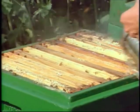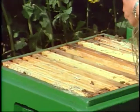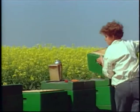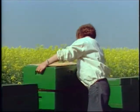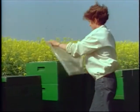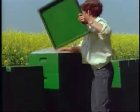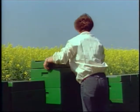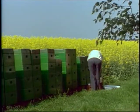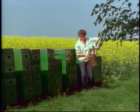Burr comb is scraped off the top bars before the stock is given another honey super. In this second super, we repeat the arrangement of alternating drawn frames with others of foundation. All stocks are dealt with according to their strength and their need for more storage room.